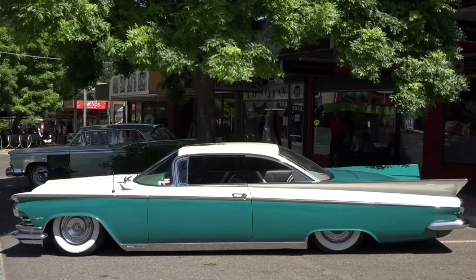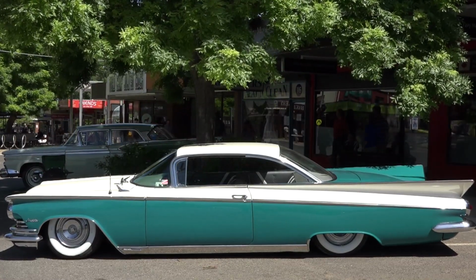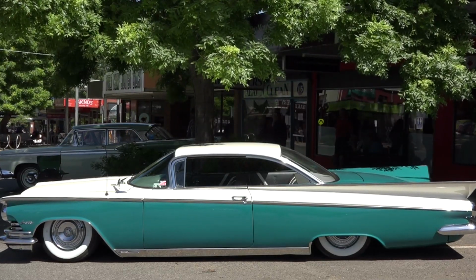If there was one really cool shape in the United States in 1959, it would have to be a Buick. It's one of the shapes that were often overshadowed by others, but in my opinion, the Invicta, the LeSabre, the Electra, what an incredible car.